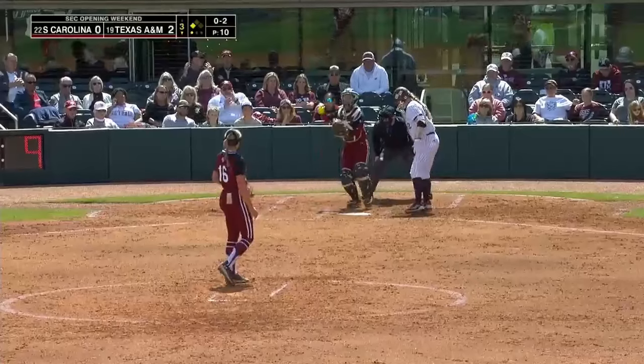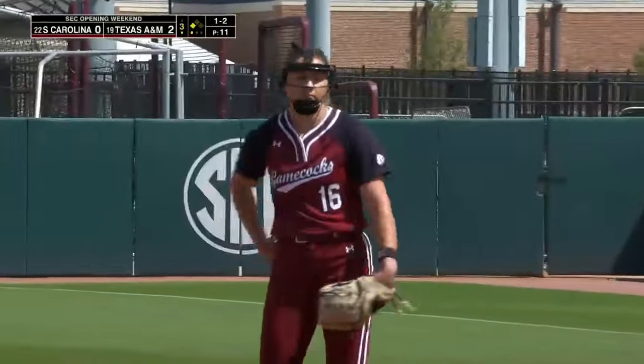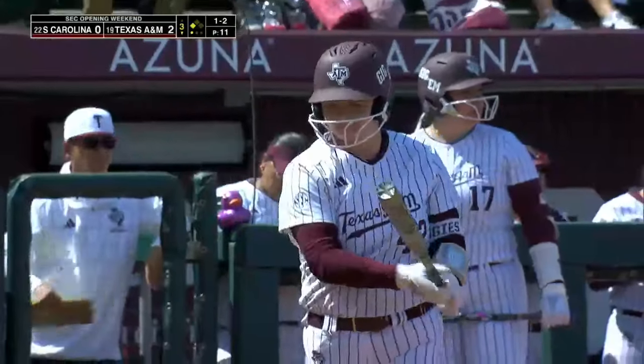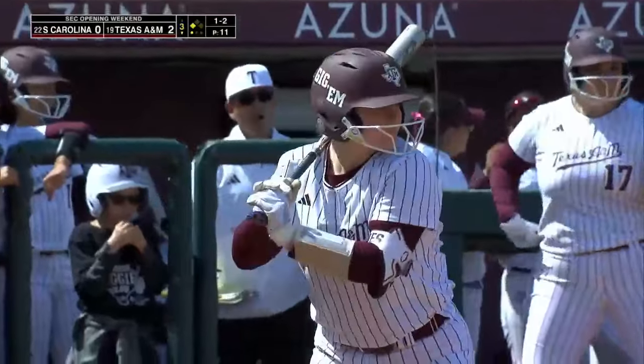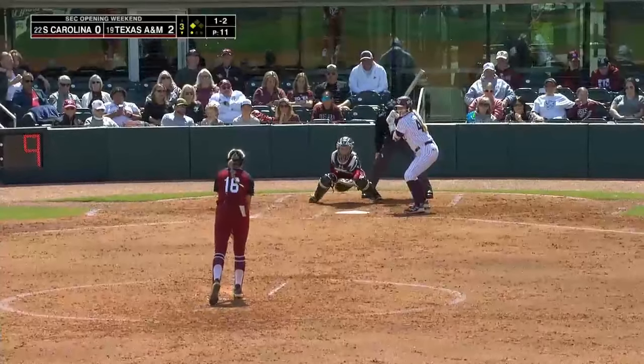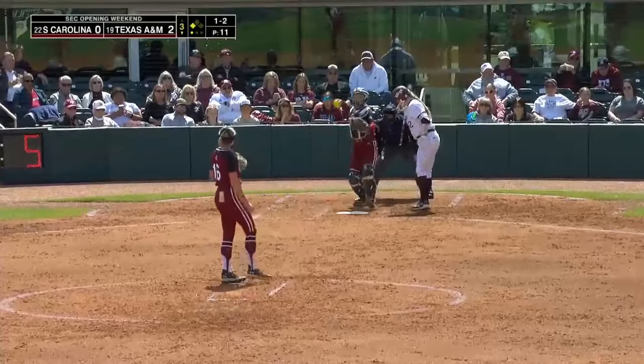Oh, 2. Far outside on the off-speed pitch. Cottrell, preseason All-SEC after a career year last season. Third-team All-American. 10 home runs, 43 RBIs, both led Texas A&M. 2-2.